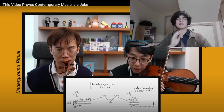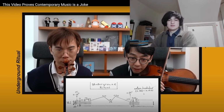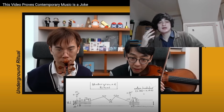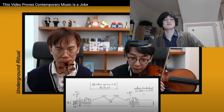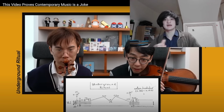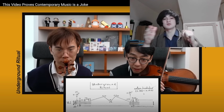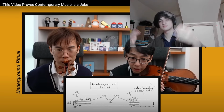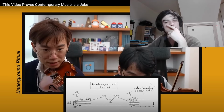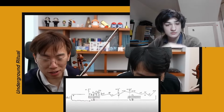I'm just confused. How do they know that ST is sul tasto, and that SP is sul ponticello? How do they not make the connection that MSP is molto sul ponticello? Yeah, true. But then why is there A flat, C flat, E flat here?